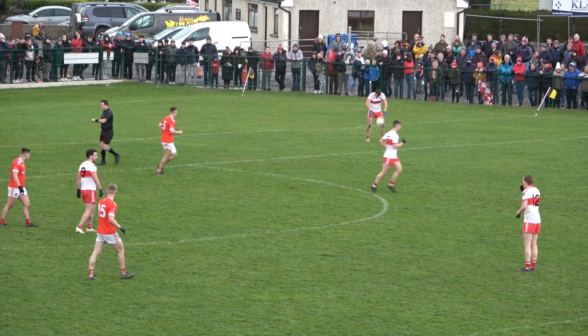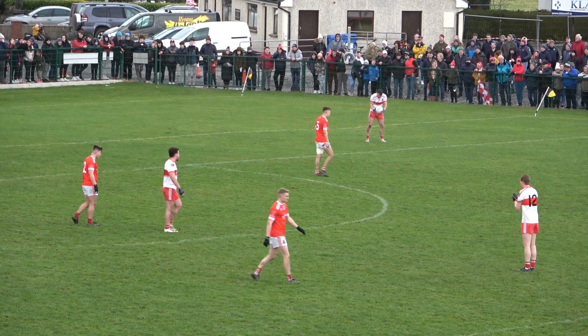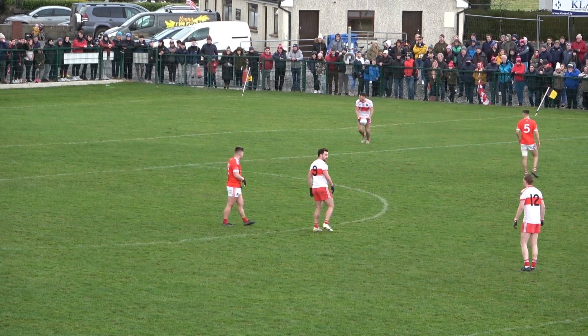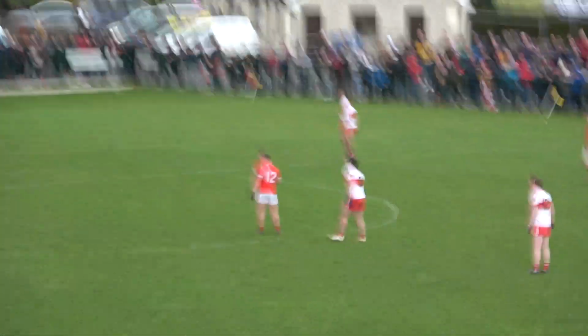So Trim, I'll have to get their shape. Dara Lynch, as CJ pointed out, seems to have gone back towards centre back. So there's less than 10 minutes to go. James Toher has been black carded, so he will not be back on the field.